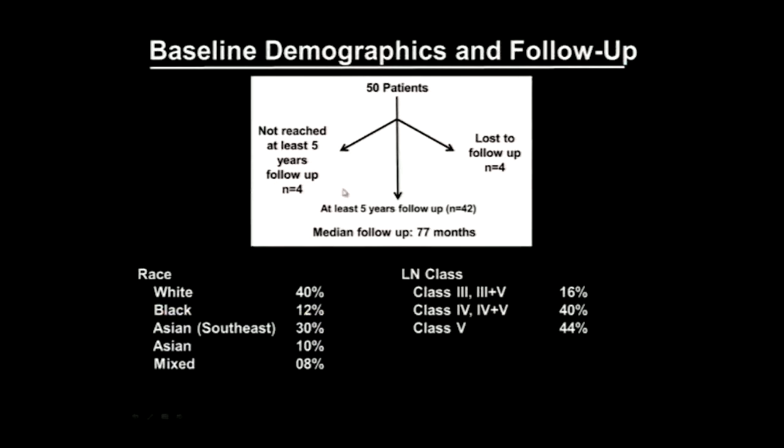Okay, this is the distribution of the data. This is the follow-up. I think it's being cut off at the bottom, but this was presented at the ASN within the last year or two. They followed 50 patients, and then 42 of those patients had at least 5 years of follow-up. Here's the ethnic background. You can see that most of these patients are white, and then the other high percentage is Southeast Asian patients. And then they had a pretty good distribution of proliferative lupus nephritis, but a very high and unusual amount of pure class 5, which generally we don't see in our populations here.